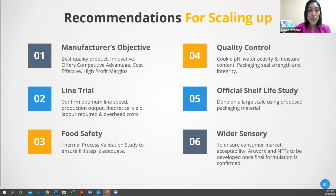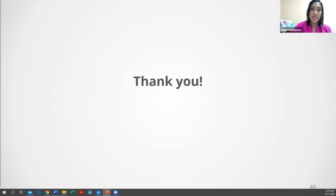Ensuring that you do a process validation study for the kill step to ensure that the bake time and temperature is adequate. Doing quality control checks, conducting an official shelf life study to determine your maximum shelf life, and completing a wider sensory evaluation study.